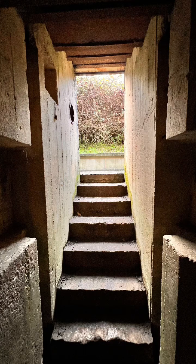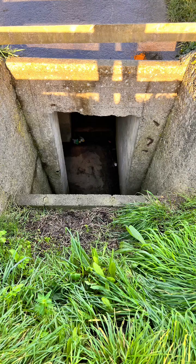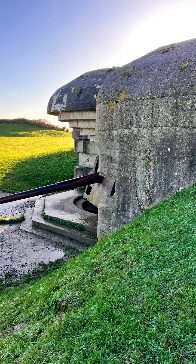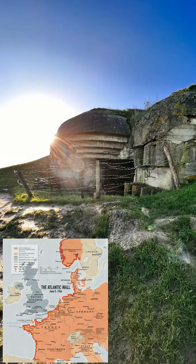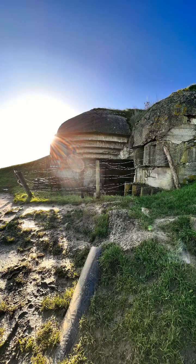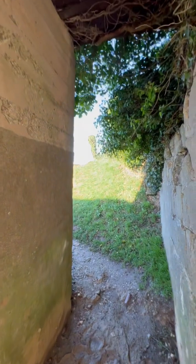So Longues-sur-Mer was situated on a 60-meter high cliff, like I said, overlooking the sea, and it formed part of Germany's Atlantic Wall, the coastal fortifications. It was located kind of between Gold and Omaha Beach. On June 7th, it was captured.